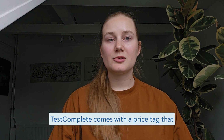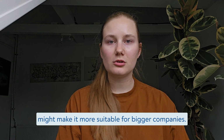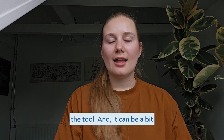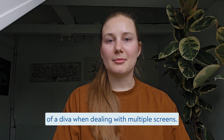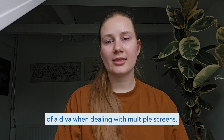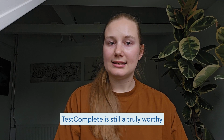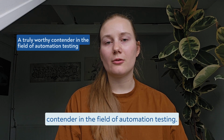Test Complete comes with a price tag that might make it more suitable for bigger companies. Each user will need a license to operate the tool, and it can be a bit of a diva when dealing with multiple screens. But don't let these cons dissuade you. Test Complete is still a truly worthy contender in the field of automation testing.